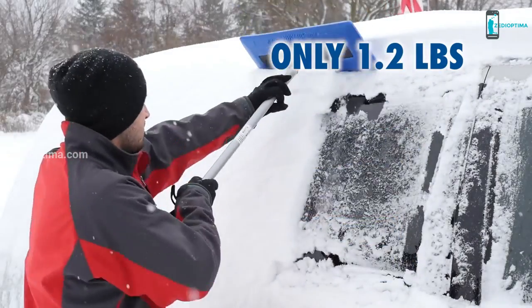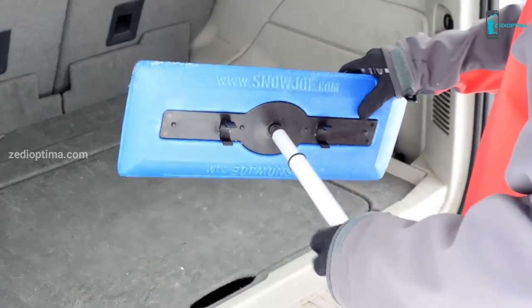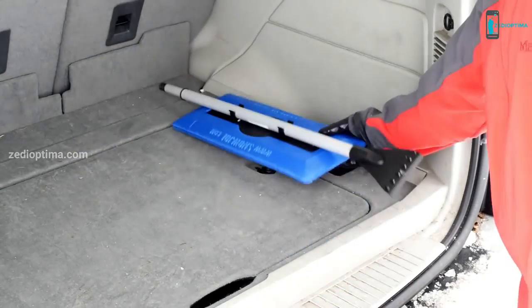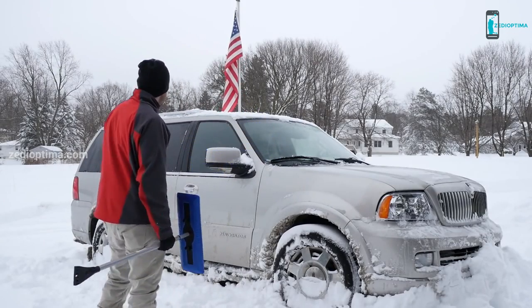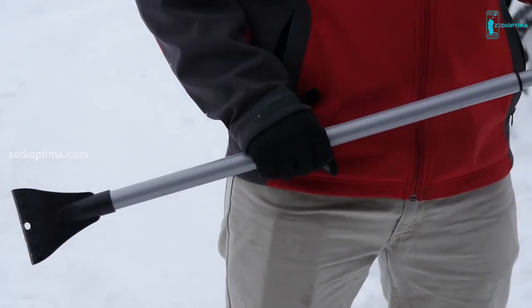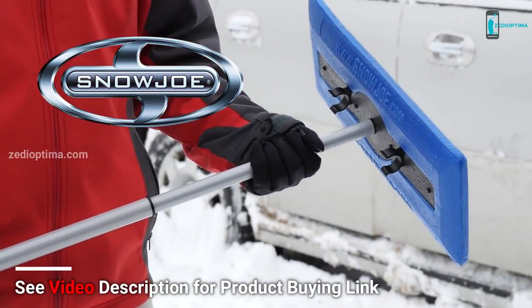Weighing only 1.2 pounds, the Snow Joe Snow Broom is easy to handle and even easier to store. Designed with a built-in bracket holder, it fits easily inside your car or hangs neatly in your garage. Don't get stuck in a snowy situation this winter. Go with Joe and clear out fast from tough winter messes. The telescoping snow broom with ice scraper from Snow Joe. Get equipped.